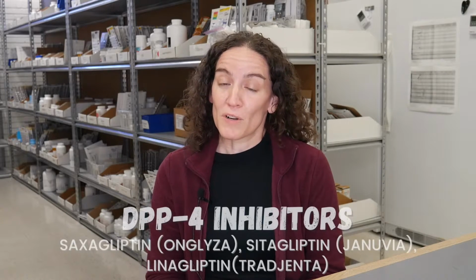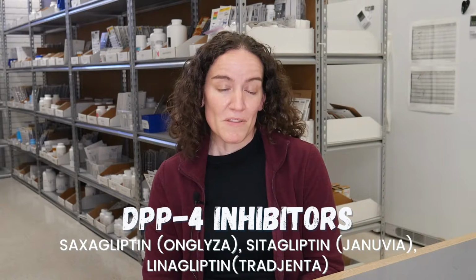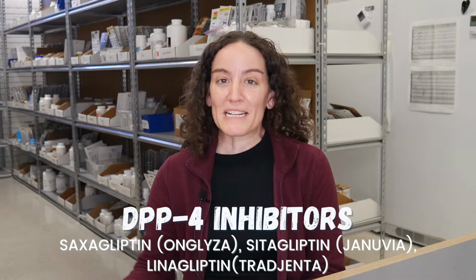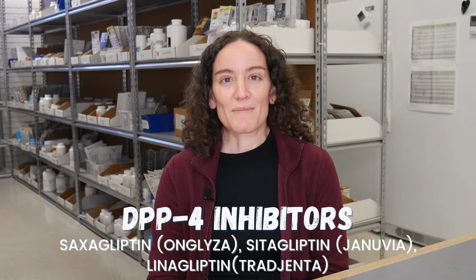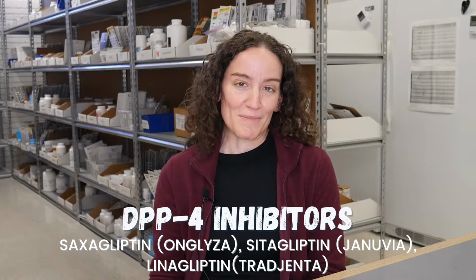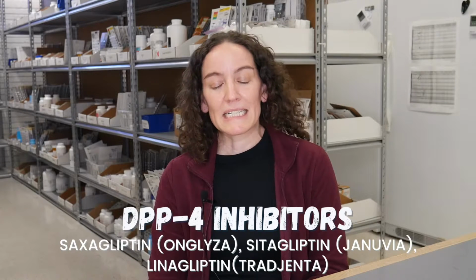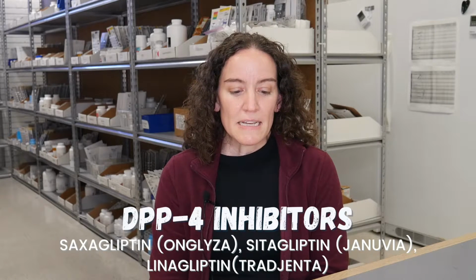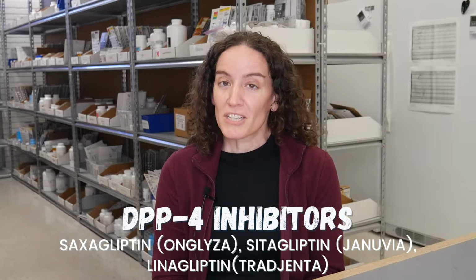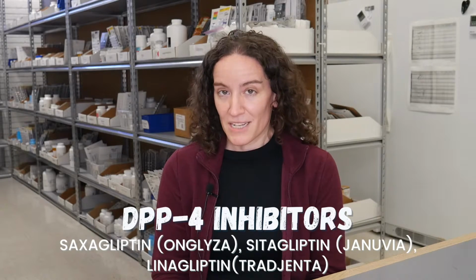Okay, another class of medications that's used are the DPP4 inhibitors. It's kind of a fancy name, but these medications work on a specific hormone in the body and inhibit that to help break down sugar in the body. These drugs often are called gliptins because the names end in gliptin, so it helps us remember the drug names. Some examples are saxagliptin, sitagliptin, linagliptin, or some of the brand names Tradjenta, Onglyza, Jardiance, or Januvia. Those are commonly used medications that you may be familiar with.